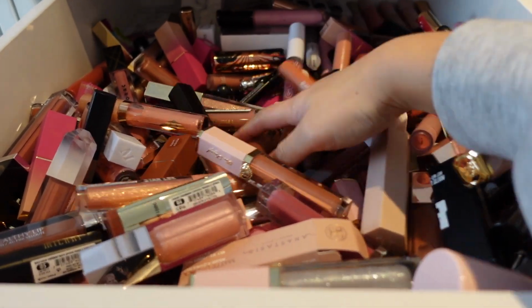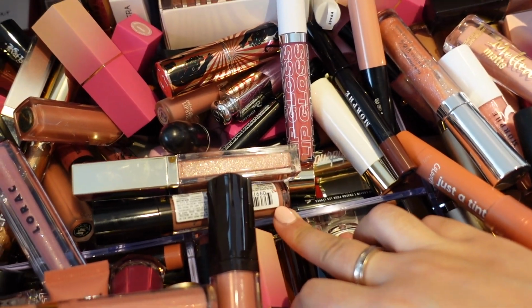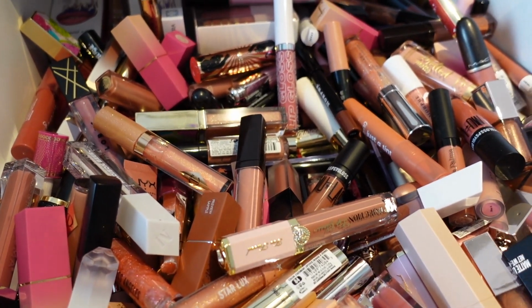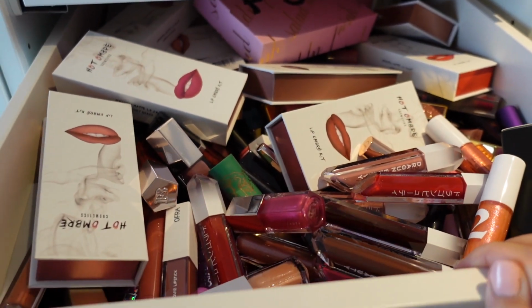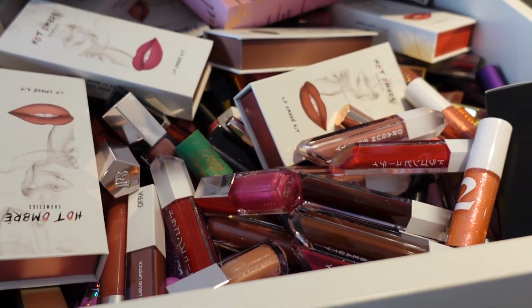And do you know what's so embarrassing, guys? I actually have a divider in here. Can you see? There's a divider in here. But because there's so much lip product in here, you can't even see the divider. So I'm actually going to sort that out. And then in here is colorful lip products, so dark lipsticks, bright lipsticks, orange lipsticks, the whole lot. And then up here, it's not so bad.